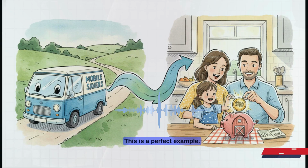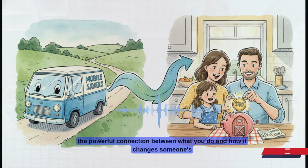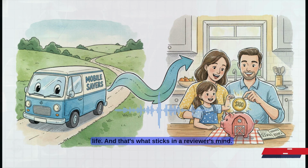This is a perfect example. Launching a mobile van, that's the what. The so what is that it saves your rural customers $100 every single time. That's the impact. That's the powerful connection between what you do and how it changes someone's life. And that's what sticks in a reviewer's mind.